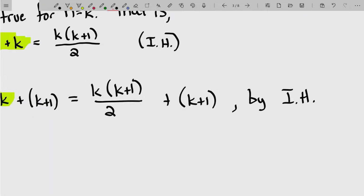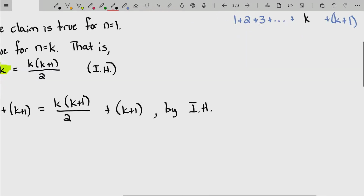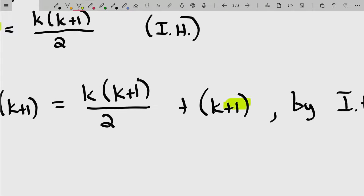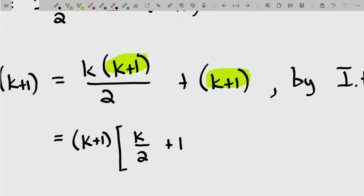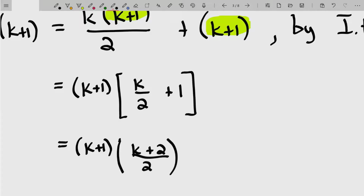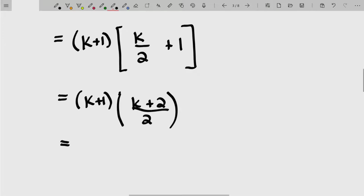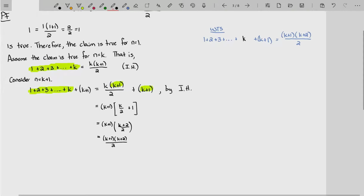And now that I'm down to something really easy to work with, I'll look at what I want to end with. Notice in blue over there what I want to show. I want to show that that will turn into k plus 1 times k plus 2 over 2. Notice both of these terms have a k plus 1 in common. So I'm going to factor that out of both those terms, factor it into the front there, and I'm left with a k over 2 plus 1. Well, common denominator is 2, so that's going to be a k plus 1 times a k plus 2 over 2. And I can rewrite that, I suppose, as a k plus 1 times k plus 2 all over 2, which is exactly what we wanted to show.